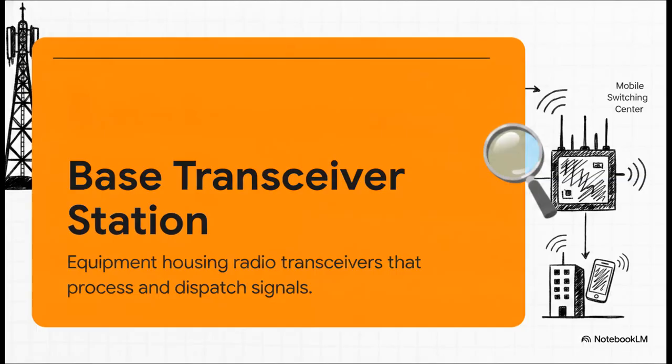But here's the thing. The mast itself is really just the skeleton. At the bottom of that giant structure sits the actual brain of the operation. This is called the Base Transceiver Station, or BTS. The BTS is the ground-based equipment that actually does all the heavy lifting. It houses the radio transceivers that process, encrypt, and dispatch the radio frequency signals to and from your phone. It literally converts your voice into a digital format and sends it off to the mobile switching center. This little ground-level box is where the magic really happens.